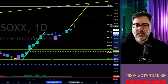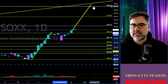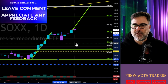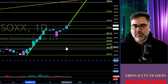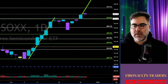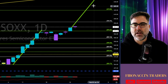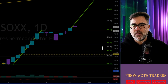Next resistance is the 592, 593, above it 620, and then 650 and 660. Breaking below the 570, we have the 557, 545. Below 545, you have a gap to the downside, and as you know, more than 85-90% of all gaps will get filled throughout time. So always prepare for both sides. But for now, SOXX wants north.